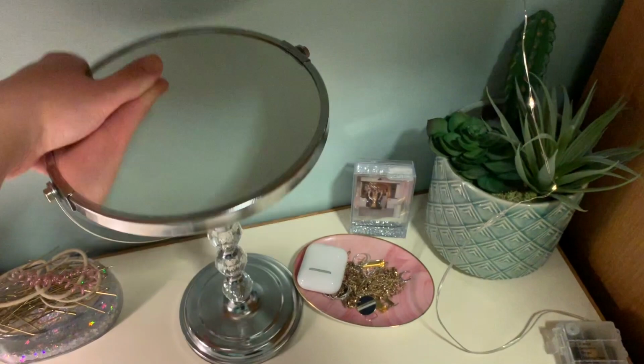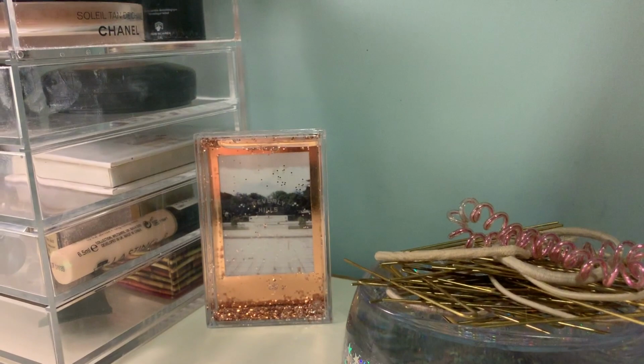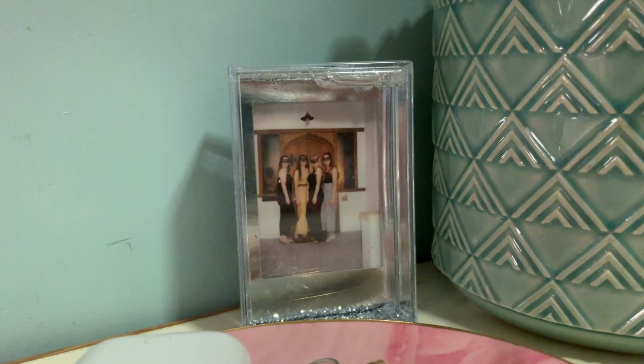It's really off-putting. I don't know how I'm going to fix that, so let's just keep that there. Then I have these two little Polaroids. This one's of Beverly Hills when I went to LA on a school trip. And this one is me and my friends at a masquerade party.